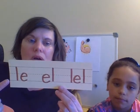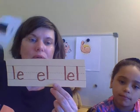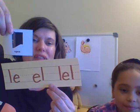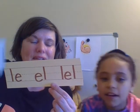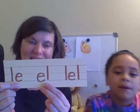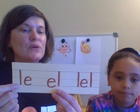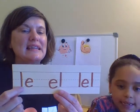What's this, McKenna? Open or closed syllable? Open. There you go. How do you know that's open? Because God said, is it blocking its way? That's right. There's no consonant blocking the way. So it's going to be a long vowel sound. Here we go. Lee. Lee.